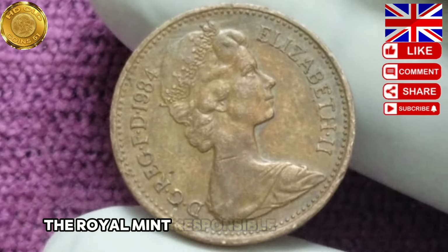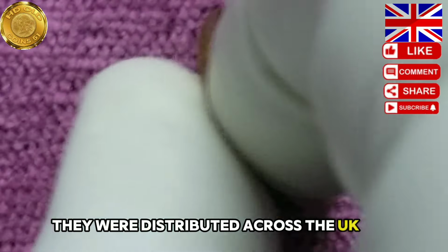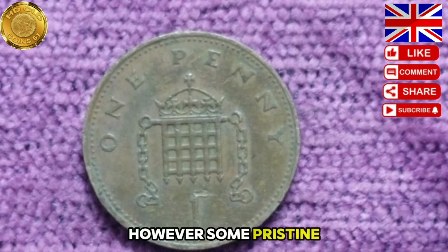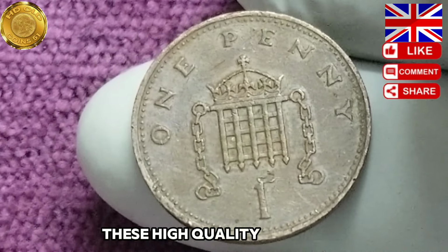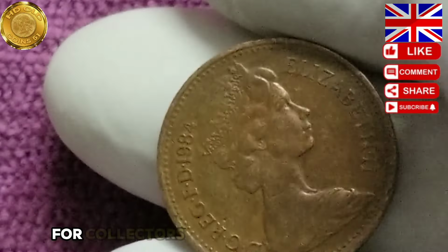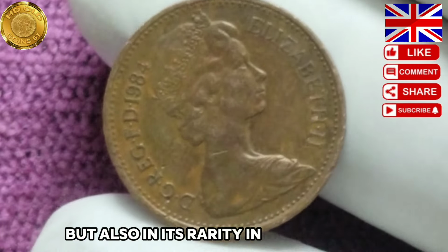The Royal Mint, responsible for producing the nation's currency, struck millions of these pennies in 1984. They were distributed across the UK for use in everyday transactions, meaning most of them endured significant circulation wear. However, some pristine, uncirculated examples were carefully preserved by collectors. These high-quality specimens, especially those in brilliant uncirculated, BU, or proof condition, are much scarcer today. For collectors, the appeal of the 1984 UK one penny lies not only in its historical context but also in its rarity and higher grades.